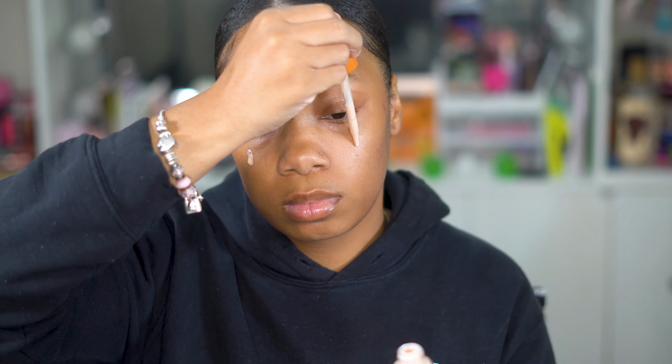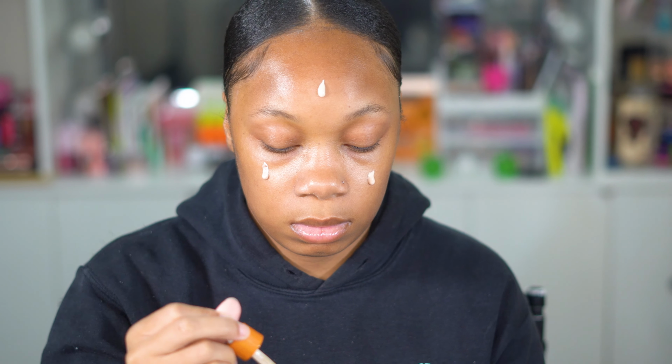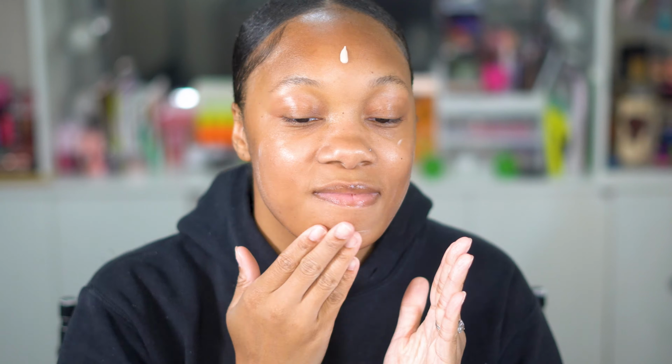It smells so good. Then I'm going in with the Illuminating Face Primer, and I actually like this one too because it actually gave an illuminating glow. It didn't feel thin. It didn't feel like I was just wiping a whole bunch of glitter on my face. This primer felt so good. I felt like I could just have a natural look and just go out. So both of these things so far, I would give them an 8 out of 10. Both of these fire. You see that glow?